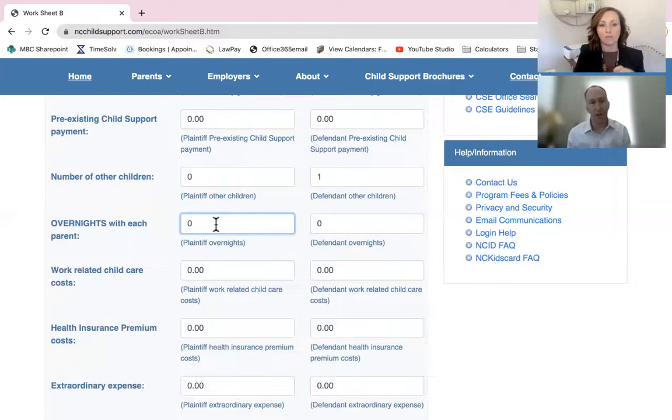Then we get down to worksheet B. So you're going to put in the number of overnights with each parent. Let's assume this is a straight 50-50 custody split. So you take the number of children times 365. Sorry, Nick, I just jumped in and interrupted. So this one it's 730, and you have to divide those up between the two parents. Exactly. It's always got to add up to 365 nights per child.